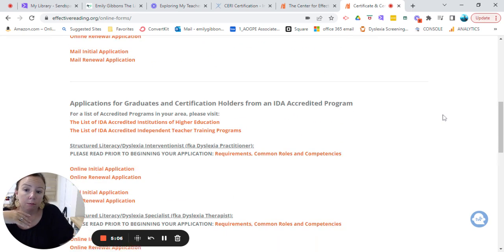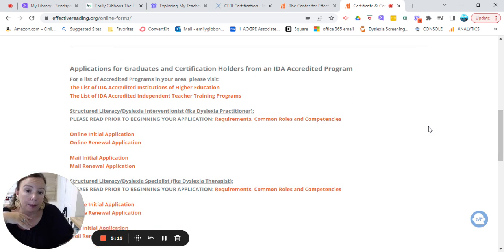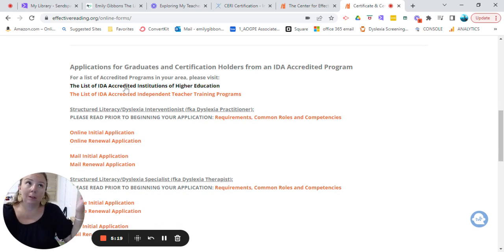As you go further down, it says applications for graduates and certification holders from an IDA accredited program. So you can see, well, what's the list of IDA accredited programs? They're right there, through higher ed or through independent organizations. And if you are applying there, the next level, so this is level 2, is structured literacy dyslexia interventionist or dyslexia practitioner. So there are requirements, once again, common roles and competencies, and this would be for someone, for instance, if they had gone through Orton-Gillingham Academy and completed the associate level of training. That would be one example. You could apply to be considered a structured literacy dyslexia interventionist.